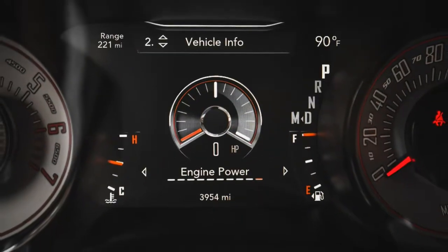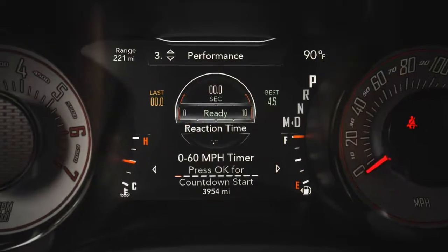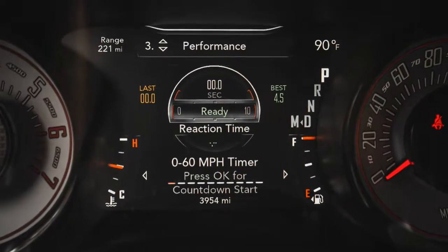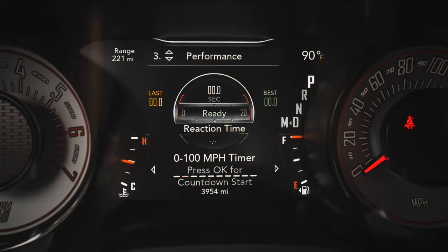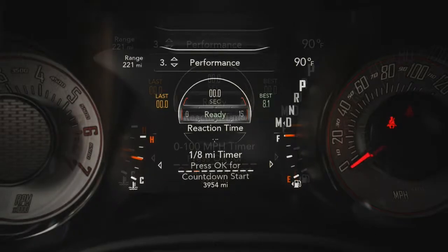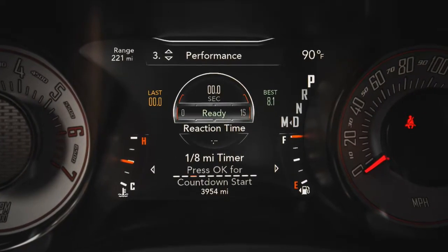Its 5.7-litre and 6.4-litre V8s improve fuel efficiency by seamlessly deactivating four cylinders when they're not needed in situations such as steady highway speeds. According to the EPA, they can both manage 25 miles per gallon on the highway with the 8-speed automatic.